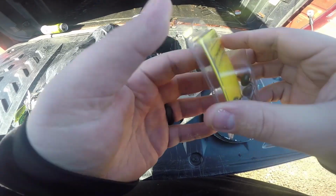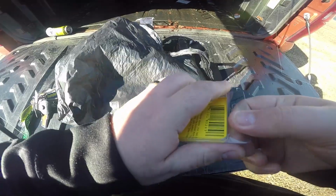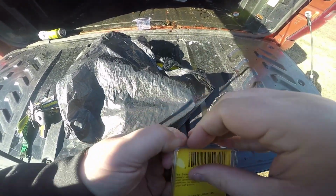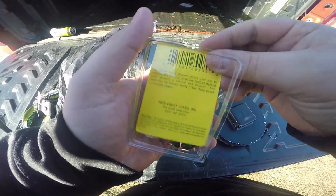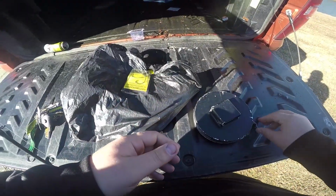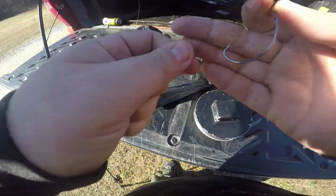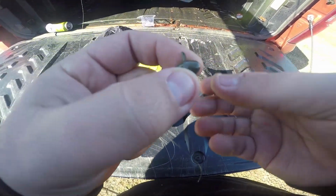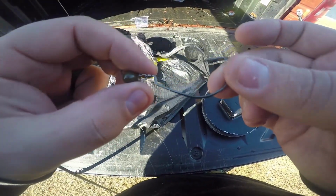Alright, guys, so I'm going to apologize for the weather. The wind is not that great right now, so I'm gonna try to keep it as short as I can. I'm gonna be doing a hands-on review of the 13 Fishing Defy Black, and I'm gonna tie onto my line a Deep Creek Lures 1/4 ounce swivel head warrior with a 3/0 hook.